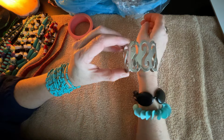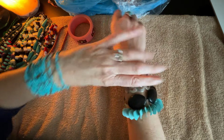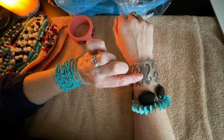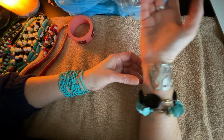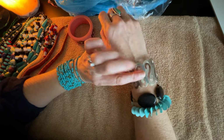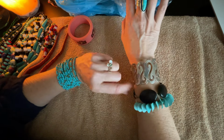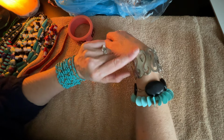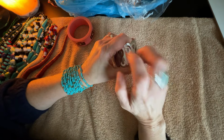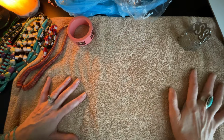So here's a cuff bracelet. Let's see. Whoa. I always kind of like the look of a cuff bracelet, but I never wear them. They just aren't that comfortable for me. I like something that fits a little closer. And I find things like this, they get caught on things. So, but it's kind of cool. It's like silvery looking with the S's on them. But I think I'll give that one away.